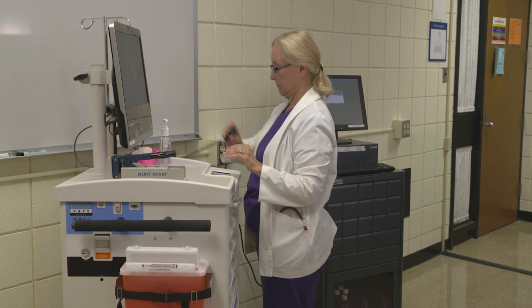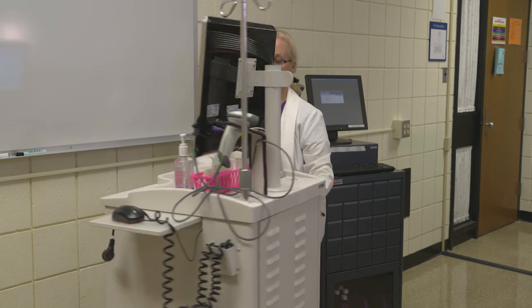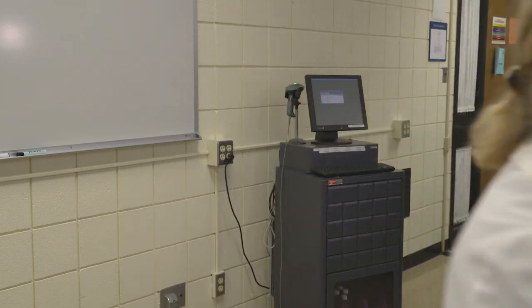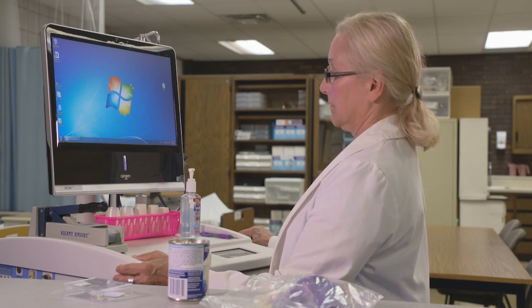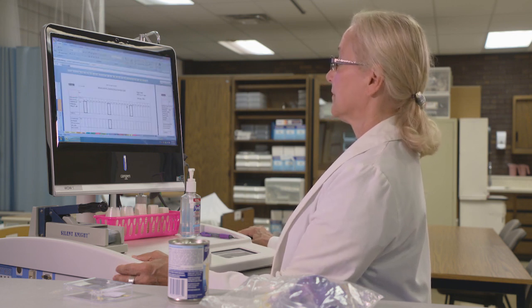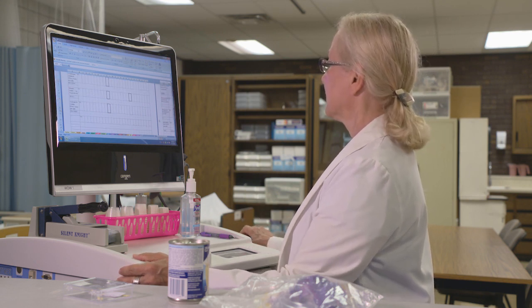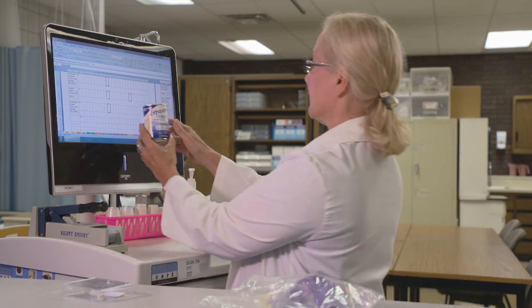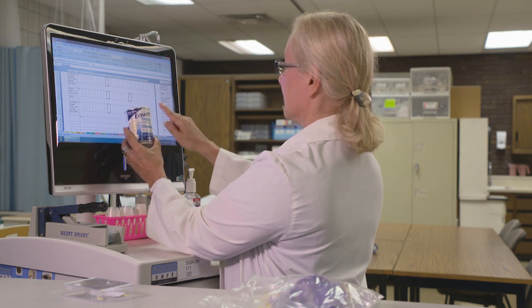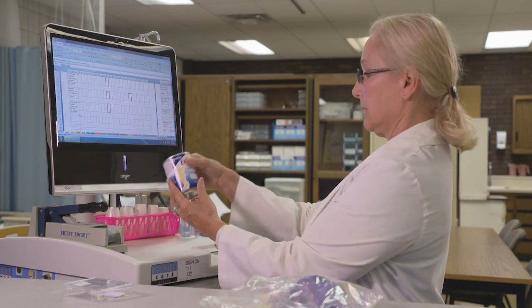The nurse is now ready to go to the supply room to obtain the correct formula for the PEG feeding. Open the MAR screen and compare the correct formula, Ensure, with the MAR. Also check the can for an expiration date.